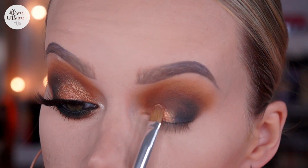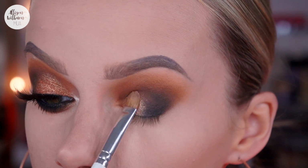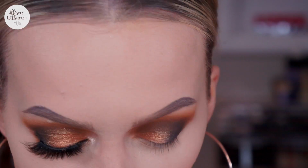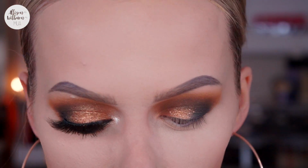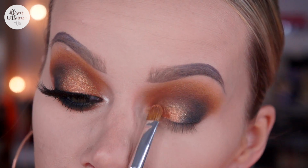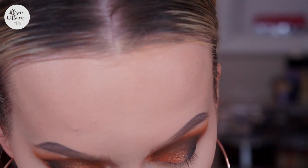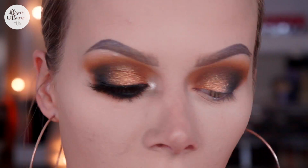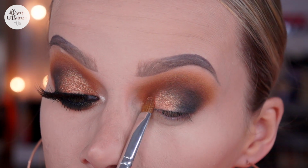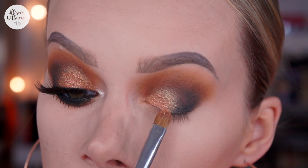And I'm gonna layer this up a couple times, and I'm just placing it in the center of the lid. Like I said, initially I was gonna go with maybe a halo eye, but I changed directions halfway through. So I am just gonna layer this on top of that deep shade we put on the inner corner. So you could keep it a halo eye if you want to and just put it in the center. You could just not put that dark color on the inner corner and just put this instead. Whatever you want to do.